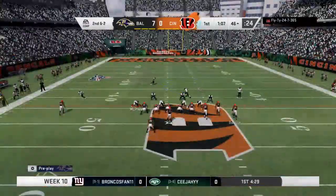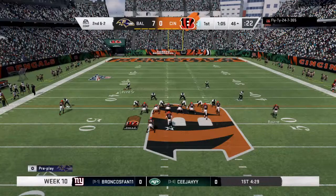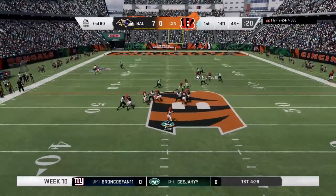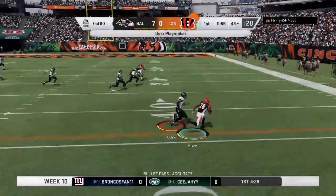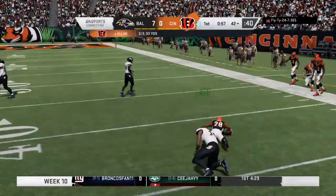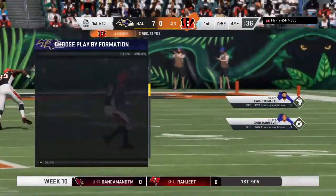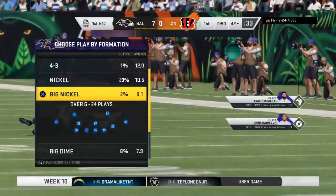Facing a 2nd and 2 after that last catch, good for 8 yards. Here's Allen. He finds his running back, Mixon. And this time he's able to take it down to the 42. 4 yards the pickup, 1st down.